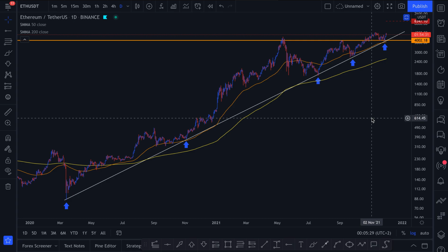Now, when it comes to Ethereum, we see a very nice trend line respected since March of 2020, and we're currently at a price above the $4,000 mark. Now, I don't believe we're going to be going below the $4,000 mark anytime soon. My target for Ethereum at this point is around 6.5K.